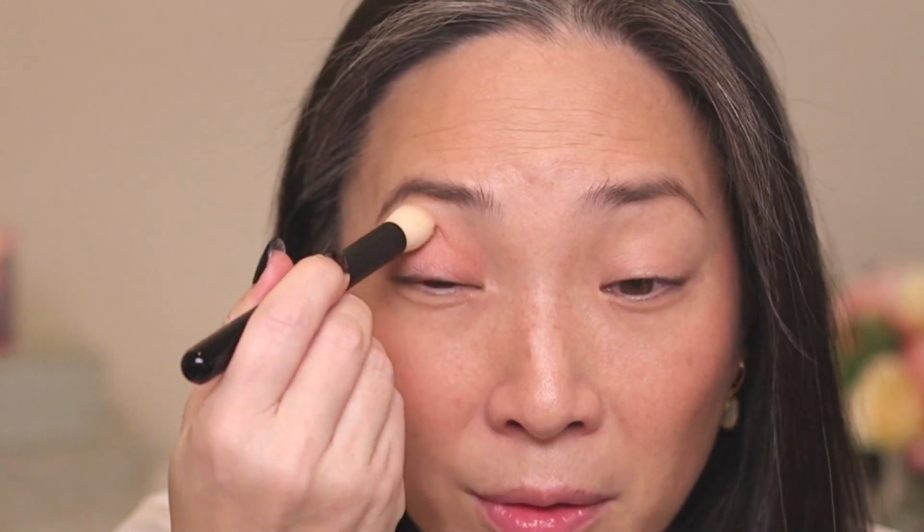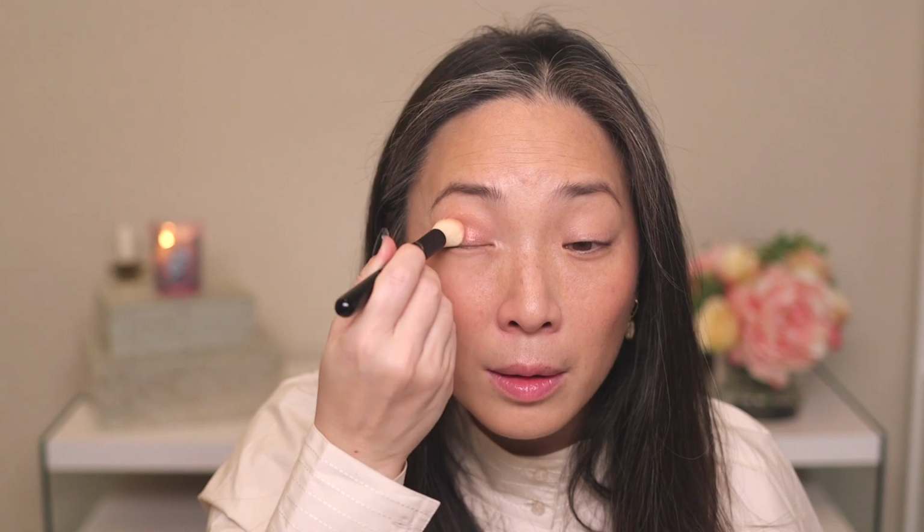Look at that beautiful reflect. Oh, I love it. I love it. And there's little micro glitters in there. I really don't know if the camera's catching it, but under this light, every once in a while I see this little glitter particle just shine. Let me see if I can build this up a little bit.